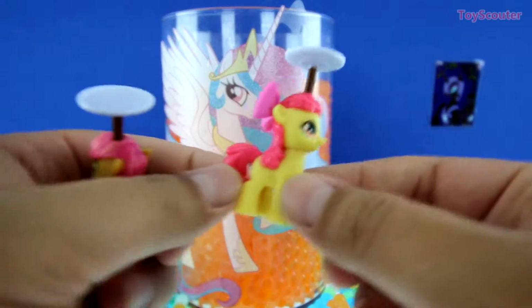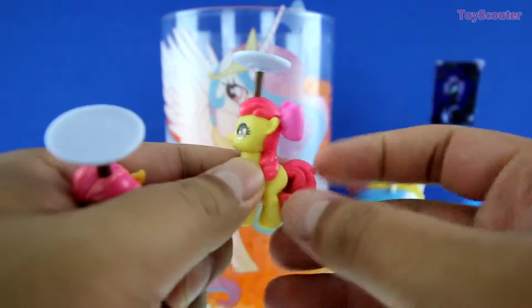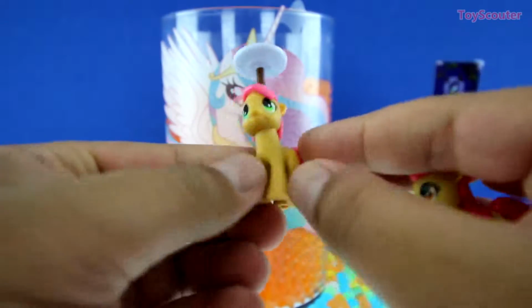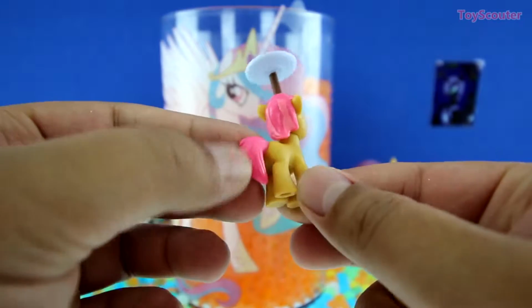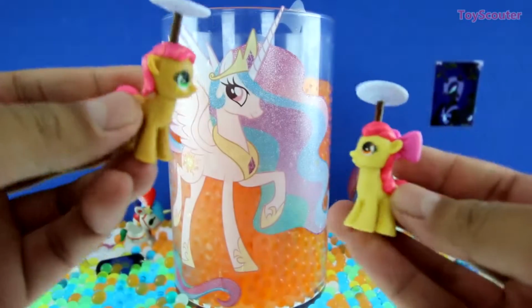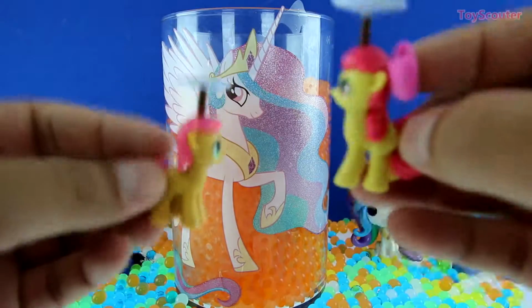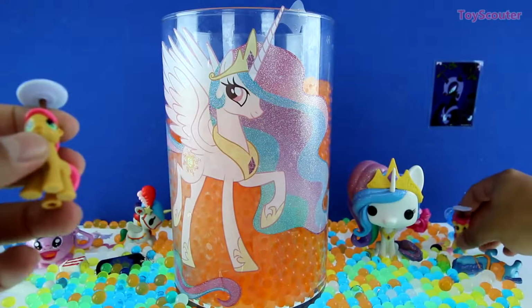This one is yellow. She has pink hair and a little ribbon. And Apple Bloom is brown with pink hair. Aren't they pretty cute? Yep, we're cute. Yep, we're cute. Woo!